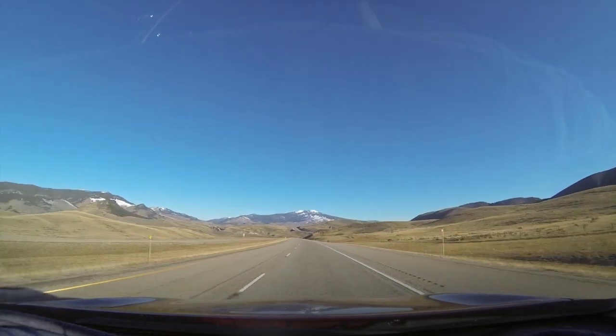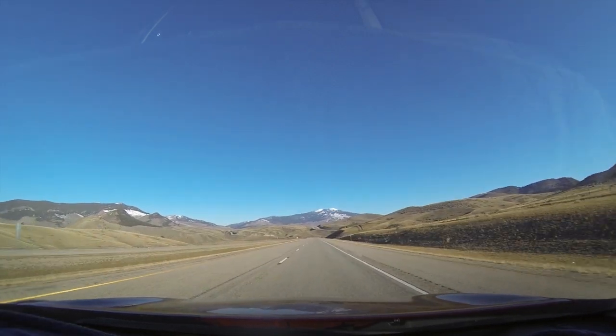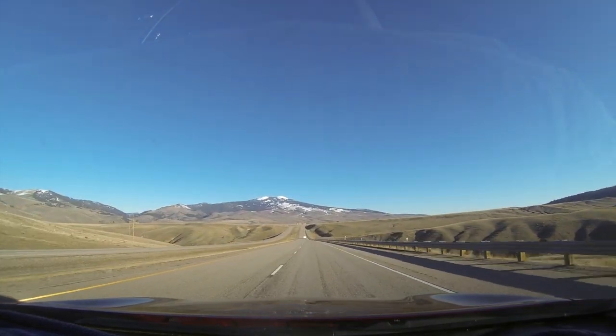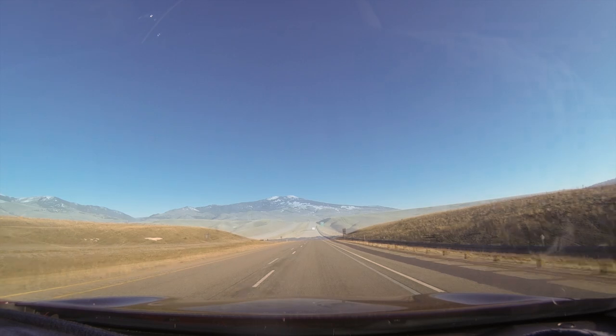But we're heading up towards Butte, Montana. It's not too much farther up here. And we'll also cross the Continental Divide again. This 80 mile an hour speed limit's kind of strange to me. I don't know. Seems awful fast.